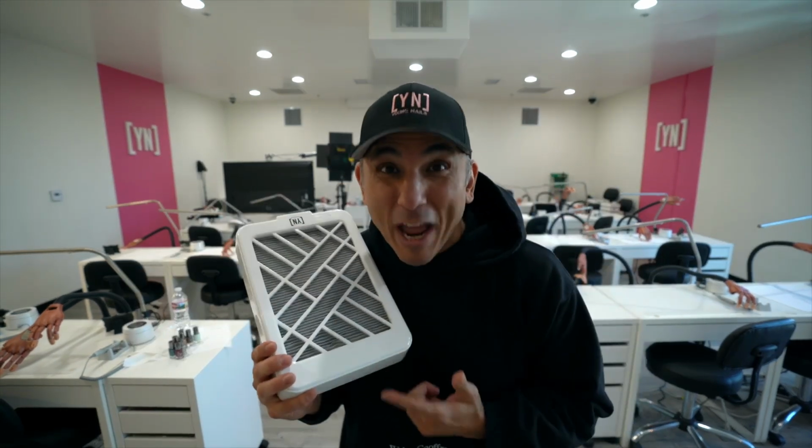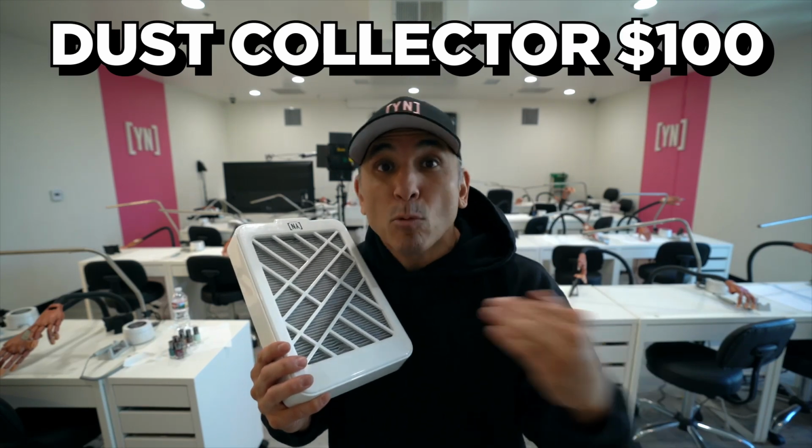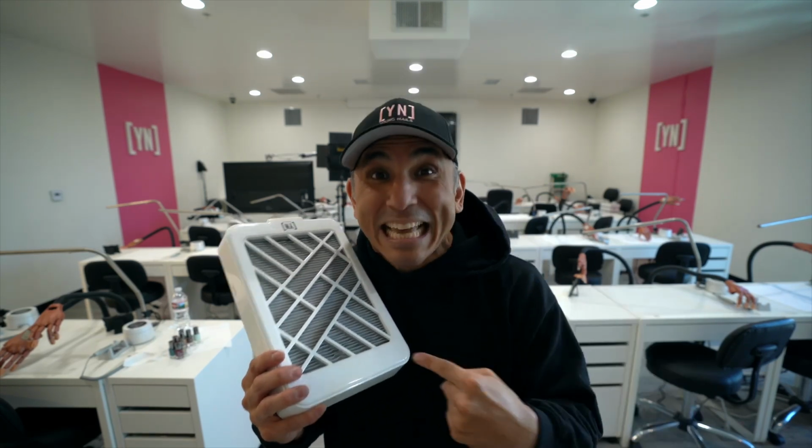Young Nails dust extractors, back in stock. We're running a deal. $100 for this bad boy, normally $175. You gotta get this deal.